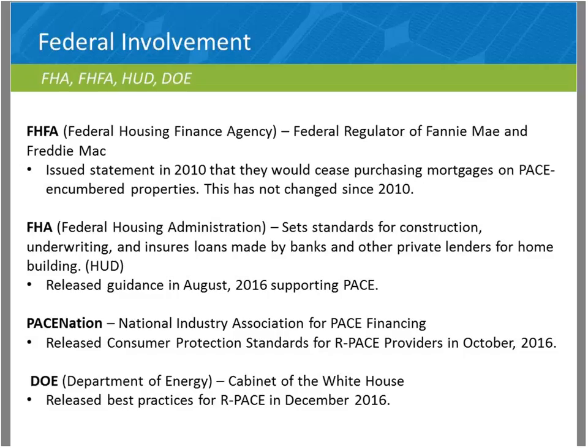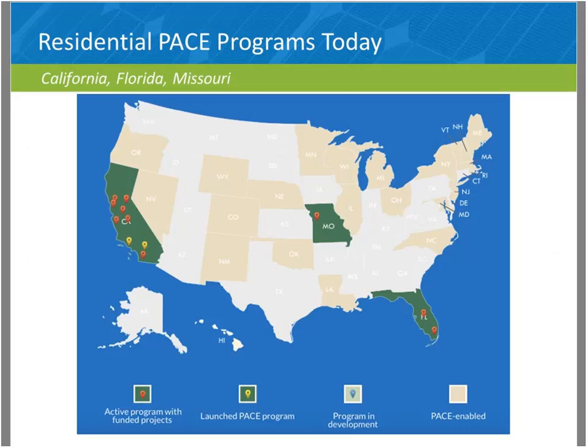One was called Renovate America under the HERO program, one was called Renew Financial, and that encouraged many other smaller programs to launch as well. So we'll just flip back and show you. Right now there's 1, 2, 3, 4, 5, 6, 7, 8, 9 different residential programs in California. And they were wildly successful in the residential PACE market because they were willing to take that risk and use private lenders to undergo financing.